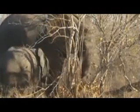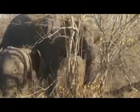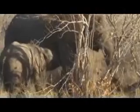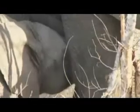Gets the root out. There's a piece of root she's dug out and wraps it around her trunk and pulls. She might have to wrap it around her trunk and kick it with her foot to dislodge it. But that's where all the nutrient of that particular tree is, not in the branches or the leaves. Ah, there. Didn't even have to kick it.